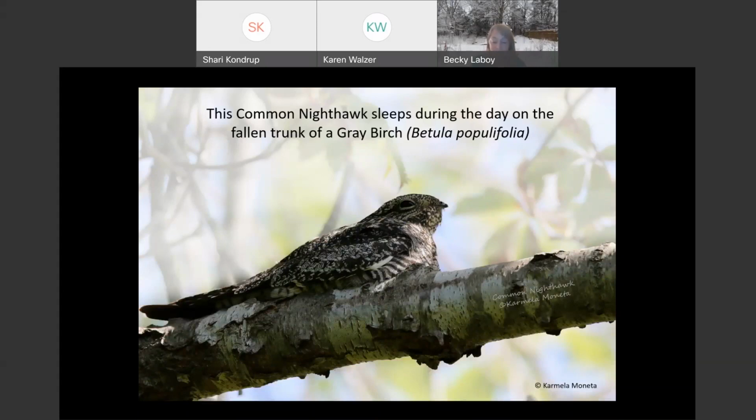This common nighthawk pretends she's a gray birch tree during the day. No leaves are needed to help her hide. The gray camouflage colors of the bark conceal her presence from predators.